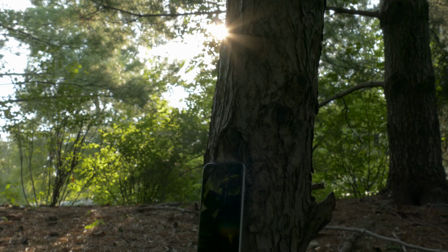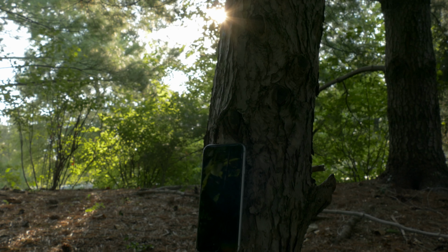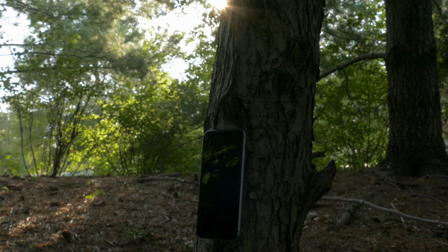So after we get over the size of the new iPhones, we're definitely going to be taking a look at the new design because honestly, it looks nothing like the old iPhones. They look a lot better, actually.